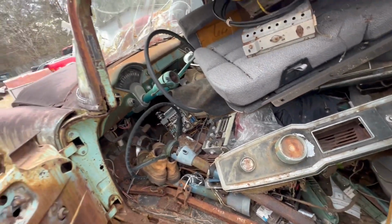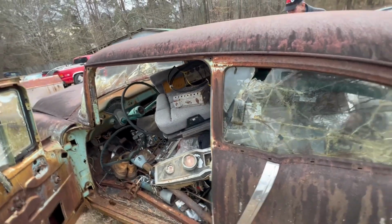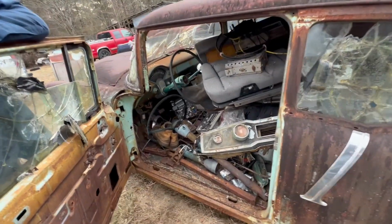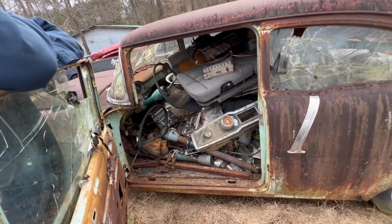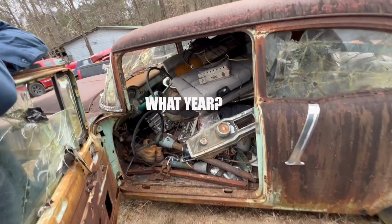That's an Impala console, I guess. All I know is it was an SS console and I ran across it. Look at this console over here. I bet Dad could identify it. Come tell me what this console is here. Joe, I didn't mean to walk off on you a while ago. I had to tell him something about that car. What's that out of? What year?